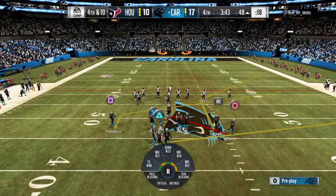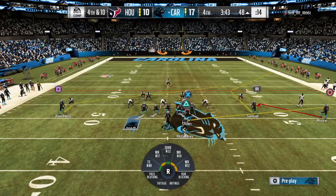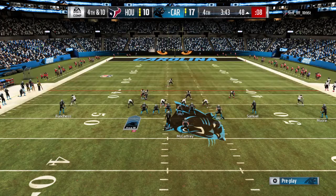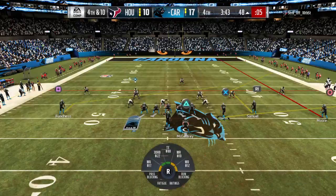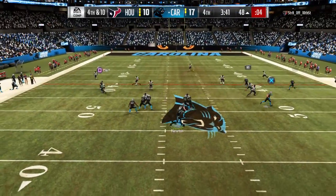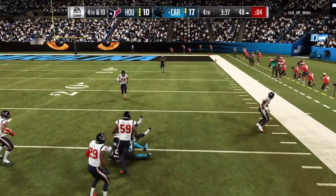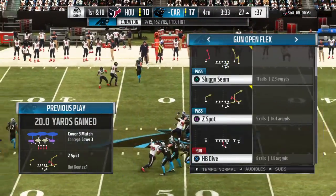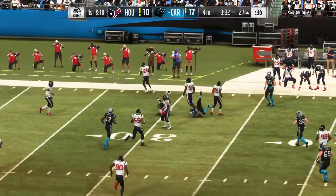And here's a big one now. Trying to hold this lead. They're going to go for it here on 4th down. They snap it to Newton. They'll roll him out right. Got his target, Samuel. And he'll go down, but not before getting this inside the 30. A big pickup there, 20 yards as they convert on 4th.